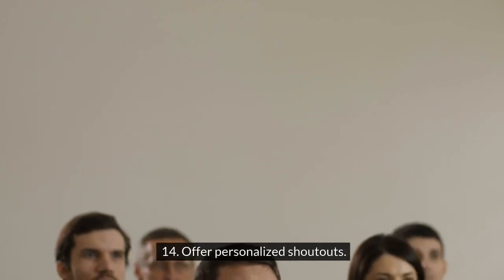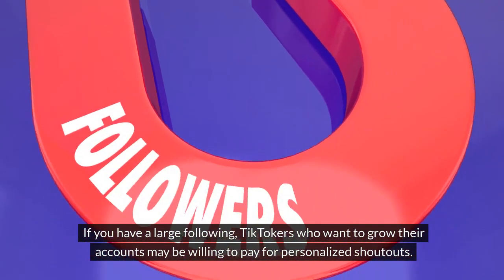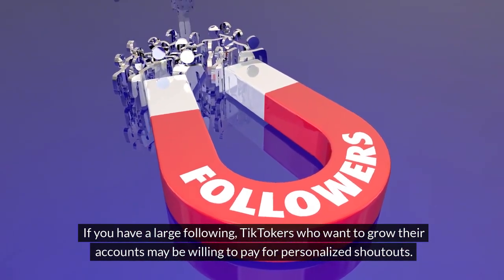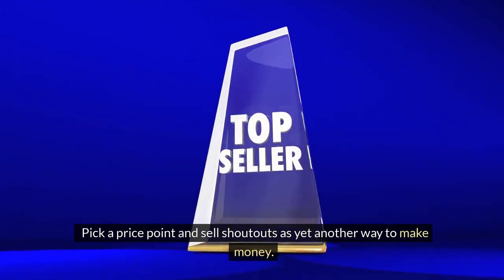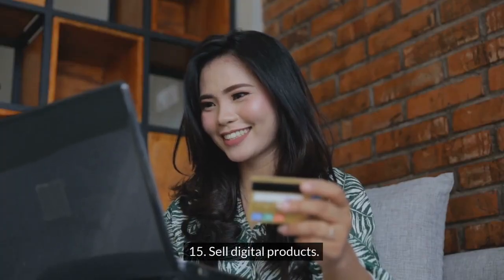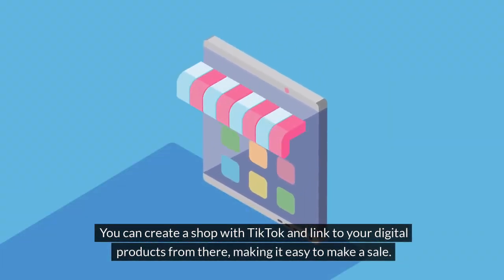14. Offer personalized shoutouts. If you have a large following, TikTokers who want to grow their accounts may be willing to pay for personalized shoutouts. Pick a price point and sell shoutouts as yet another way to make money. 15. Sell digital products. You can create a shop with TikTok and link to your digital products from there, making it easy to make a sale.